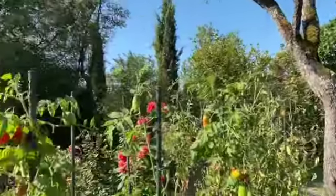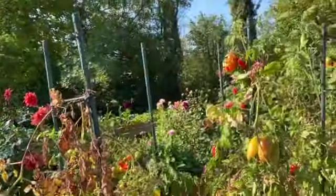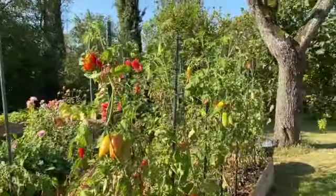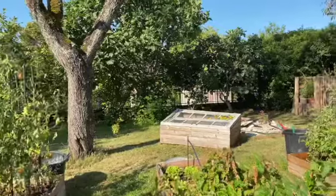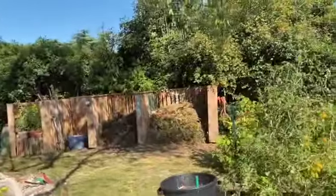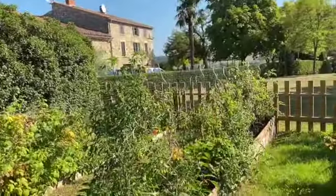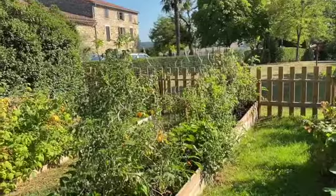So the weather this year has been very bizarre, as everybody knows, and we've had some really rainy days and some really hot dry days. So the potager hasn't been liking it very much because it doesn't know whether it's spring, summer or autumn. But we have had an amazing abundance of tomatoes.